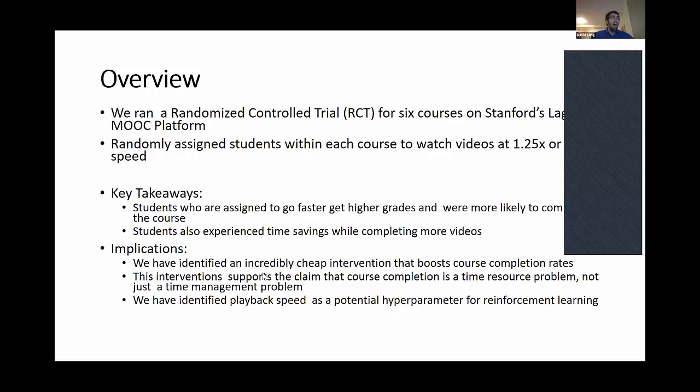But these same students, in fact, on average spent less time watching videos, yet completed more of the video content. And the things that I'd like you to take away from this is that this is a type of intervention that is very cheap and it seems to boost course completion rates. And in addition to that, it lends some credence to some of the discussions around why MOOC attrition is so low. That in fact, what it suggests is that why students fail to complete courses isn't necessarily a time management problem, but it's a time resource problem. And lastly, I think what I want you to take away from this is that playback speed is a potential hyperparameter you can use or tune to optimize course completion.